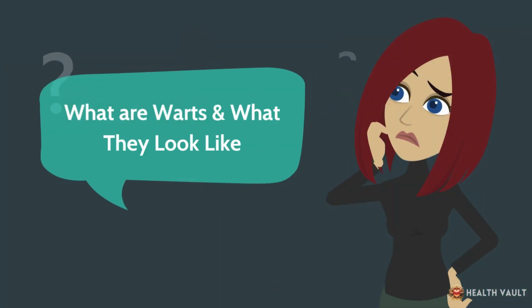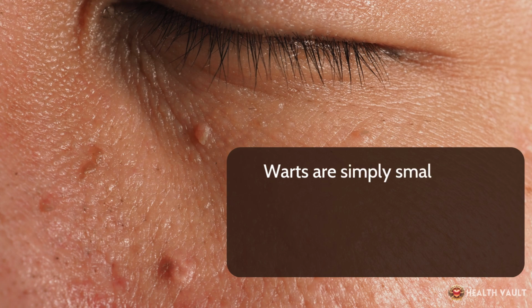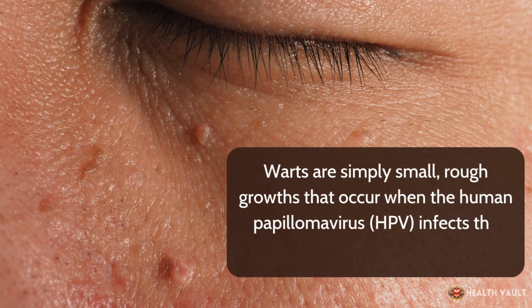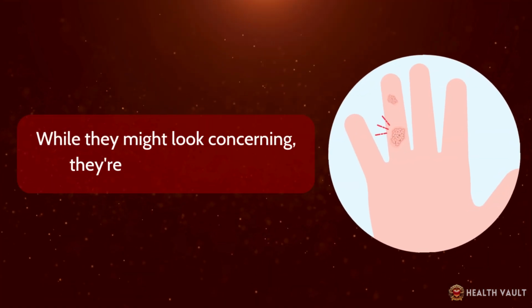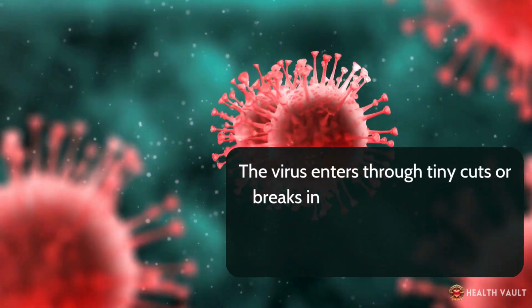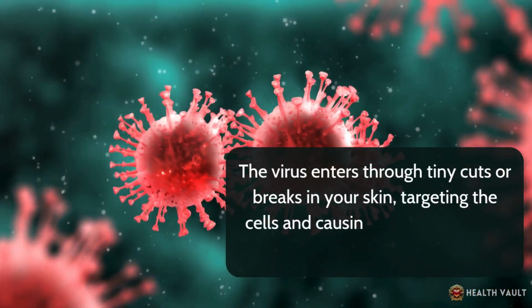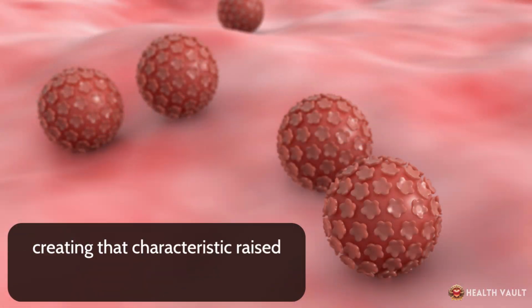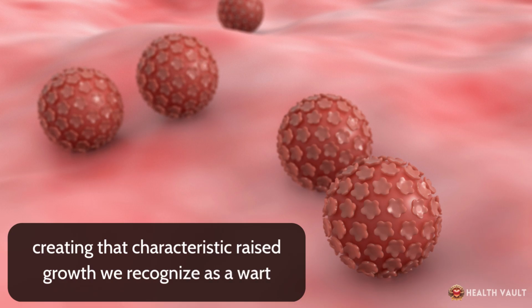What are warts and what they look like? Warts are simply small, rough growths that occur when the human papillomavirus, HPV, infects the top layer of your skin. While they might look concerning, they're typically harmless. The virus enters through tiny cuts or breaks in your skin, targeting the cells and causing them to multiply rapidly, creating that characteristic raised growth we recognize as a wart.